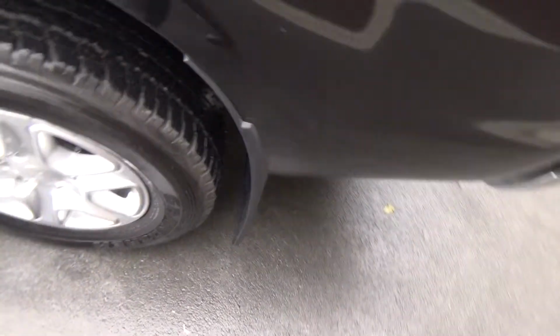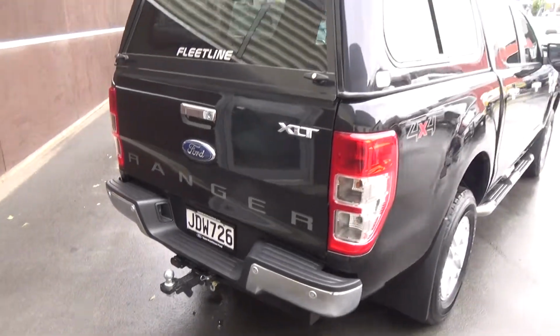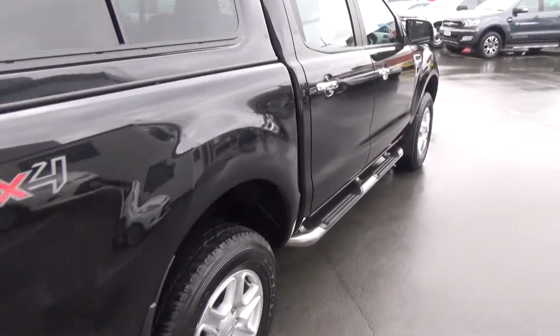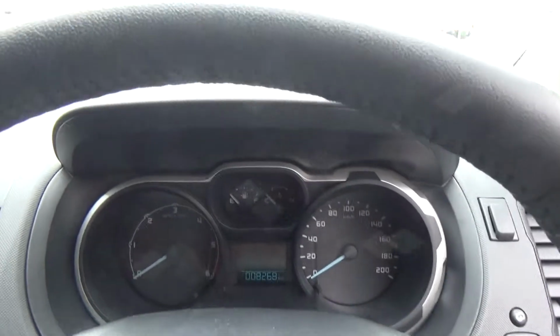Mud flaps both front and rear. Vehicle has a tow rating of 3,500 kgs braked. Park pilot. Vehicle servicing is obviously well up to date. Thorough check over by ourselves prior to listing. We have height adjust on the seat and tilt on the steering column. Vehicle's also just had a wheel alignment.